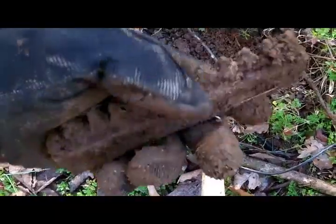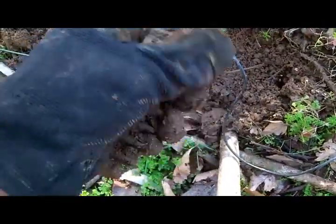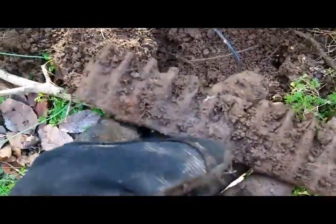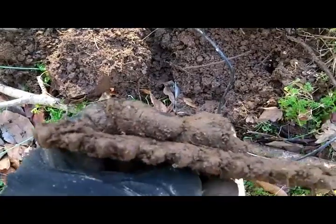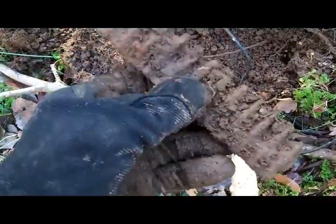Now look at that cool thing. I imagine that went to some kind of farming tool or piece of equipment, maybe some kind of cutter for wheat or whatnot. Yeah, just a chunk of it. It's pretty neat.